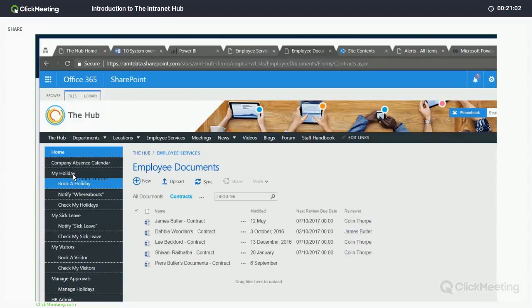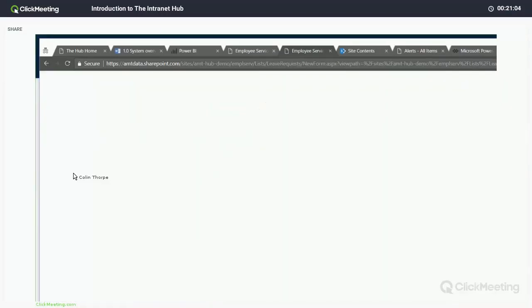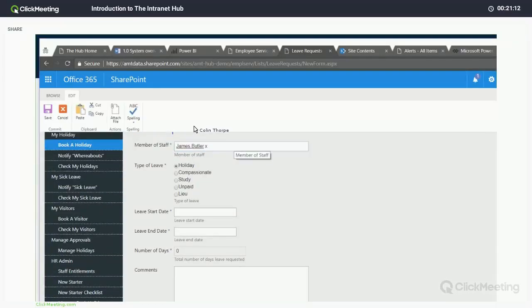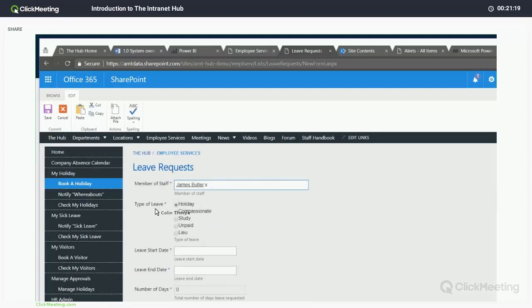So if I go in and actually go to look at booking a holiday, it defaults to myself, but I can overtype this if there's a PA that wants to book holiday on behalf of their director. You can choose a holiday type. You can actually have a start and end date. In this case, I've got it set up that people can take full days or half days.